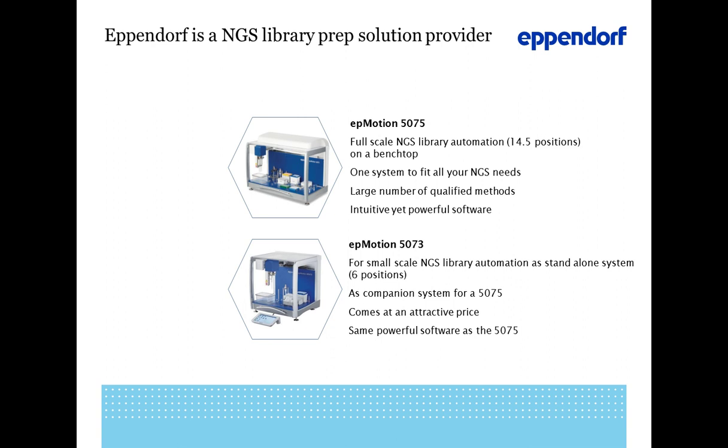If we take a look at the EP Motion 5073, you can use it as a small-scale NGS library automation system for standalone use, but it is also a great companion for the EP Motion 5075. So you could think about things like splitting up your pre- and post-PCR processes by using an EP Motion 5073 together with the EP Motion 5075.